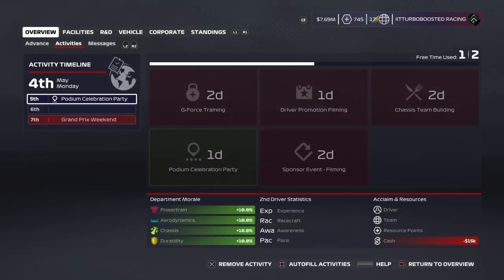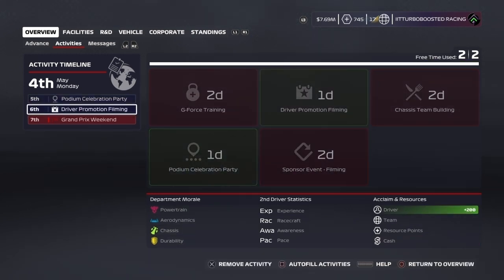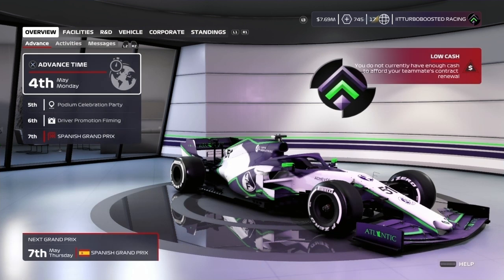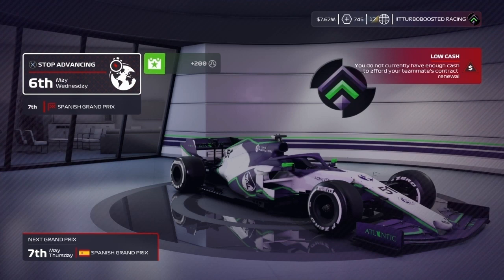But you guys can see it, just quickly doing our activities just before the Spanish Grand Prix. Not a lot of time to wait between Grand Prix, really. So we are very quickly heading towards the Spanish GP.